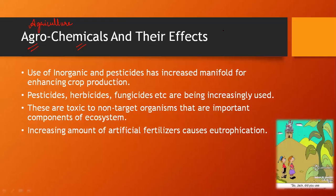And what happened was, TMV infected these tobacco plants in large numbers, destroying many such tobacco plants or crops, and also causing a huge loss for the farmers who were growing them. Later, when research was done on the tobacco plants, they got to know that there was a virus infecting them, that is TMV.